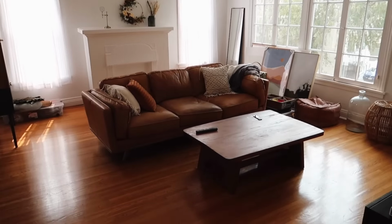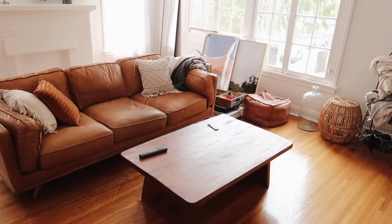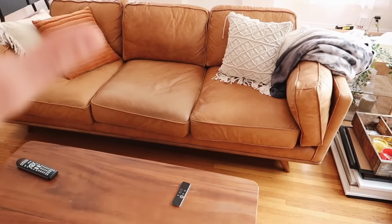Now, as you can see, there is stuff in there, of course, because we've been living here for a couple of months now. However, it's kind of just become a collecting grounds for anything that I thought I might want to use in the living room. So as you can see over here, this is all Christmas decor, and this is the main concern here.